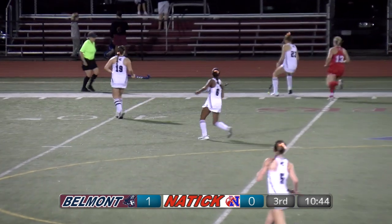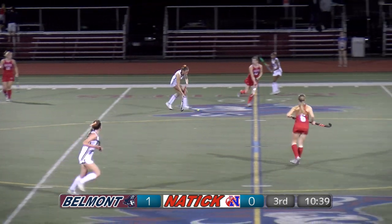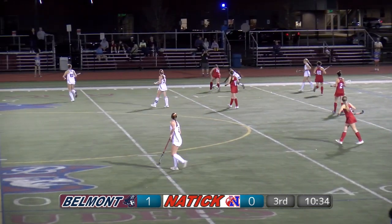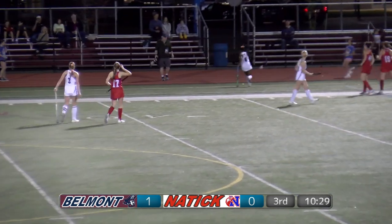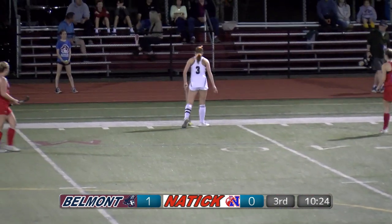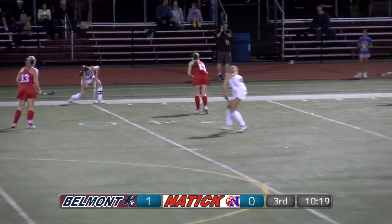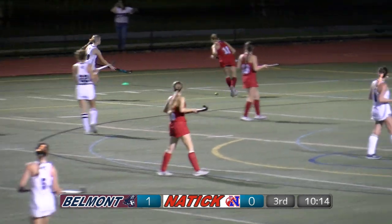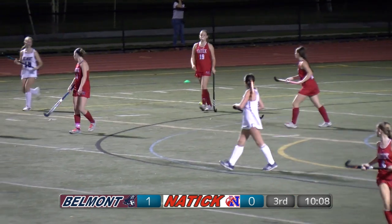Not going to run by Elsie. Elsie brings it past midfield, finds Kendall on the left side. You got to go to that ball. Good aggressive play by Natick. Mackenzie's going to take that free ball over there on the football sideline. At the 40-yard line. She's looking up. Get to it, and they'll just let that go out. Coming out for Nader.